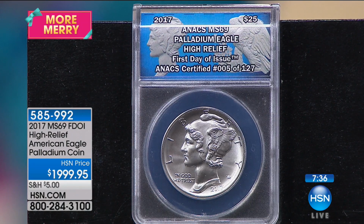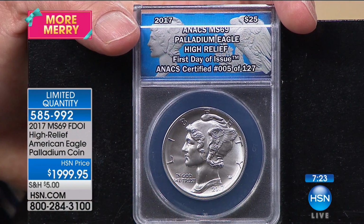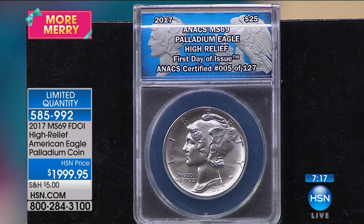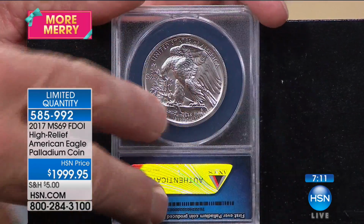And the original price of that coin was like 50 bucks. And today we sell it for like 1,000. And they made 250,000 of them. Now we have a mercury dime that there's 15,000, let's take the top number there. There's 15,000 in a metal that's 5,000 times rarer than silver, and it's only $19.99.